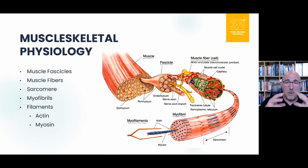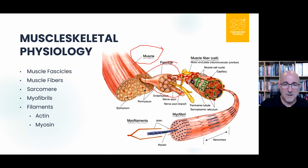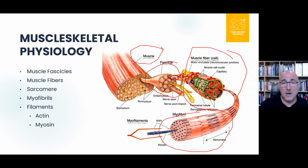If we look at the big muscle, right? If we look here in this picture, you see here the muscle, and inside the muscle is the fascicle, and inside the fascicle is a muscle fiber cell. This is where the cell is, and it has a nucleus. And inside the muscle fiber is what we call the sarcoplasm. And that is where the filaments lie that are responsible for contraction. We're going to go through each of these so we understand them a little bit better.